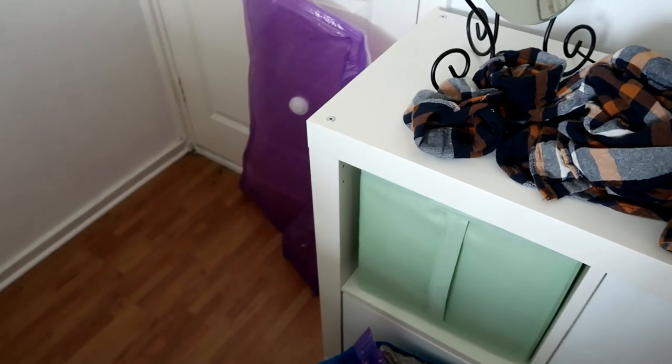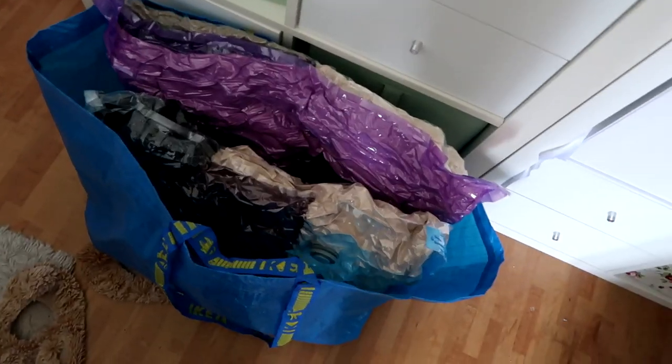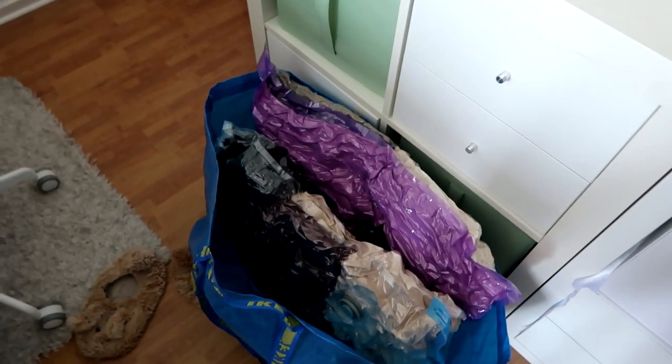I already need to get started on dinner soon, so I think I'm just gonna take everything down to the storage again. I have vacuumed away two bags of clothing. There we are. That one seems to be broken, which is a shame, but everything fit in this, so it's quite all right. I still have to do my shoes as well.